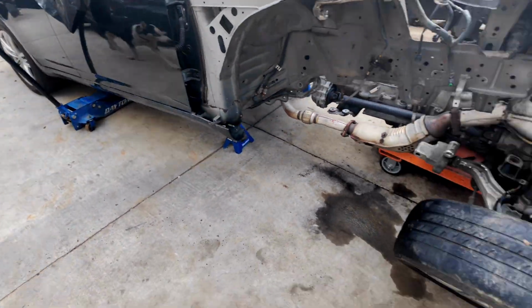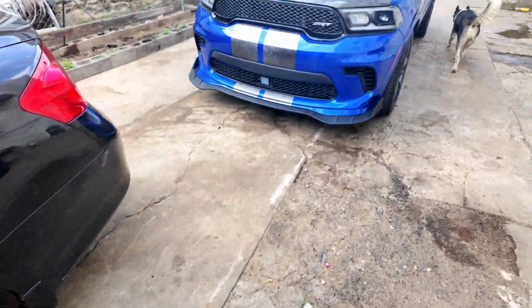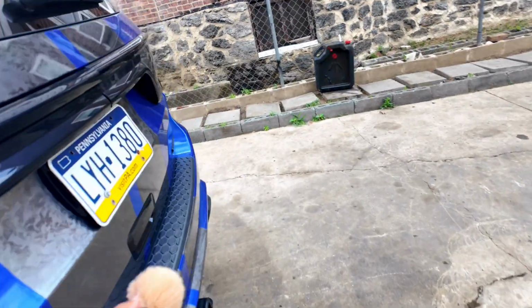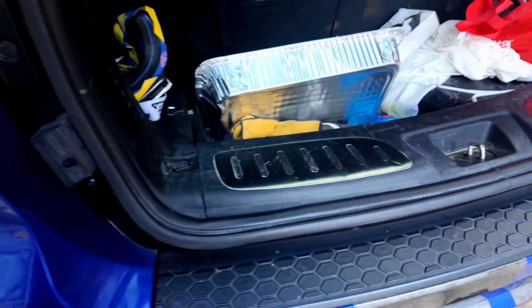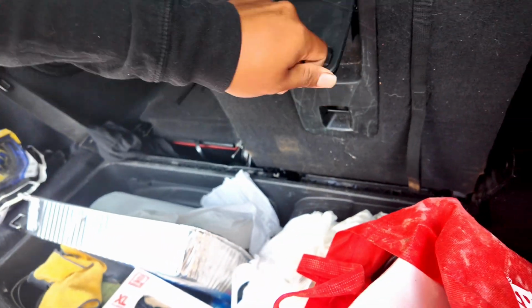But let's go ahead and get my day started before we work on the G. I gotta drop those parts off. Taking my truck. I hope everything can fit in here. I love this truck, man. This is literally my work truck. It's crazy. Let's go ahead and move this. Put the seat down.